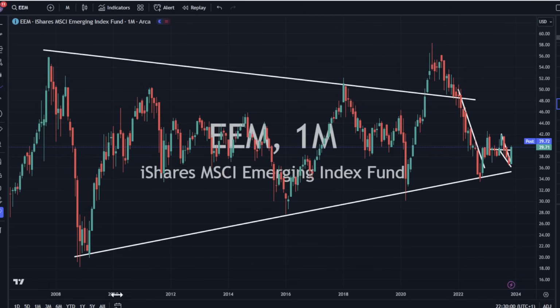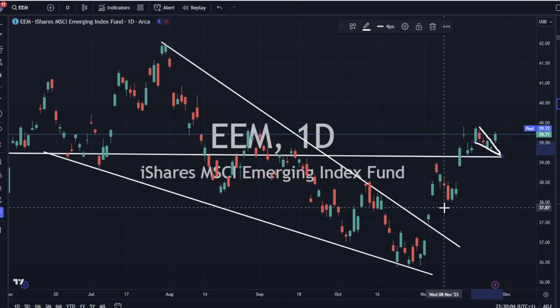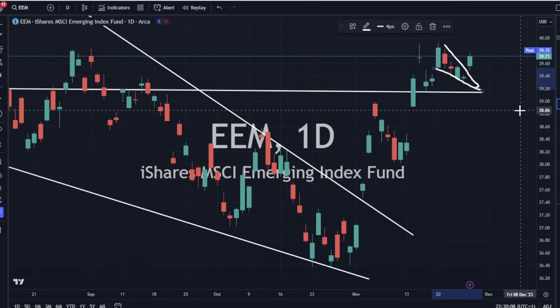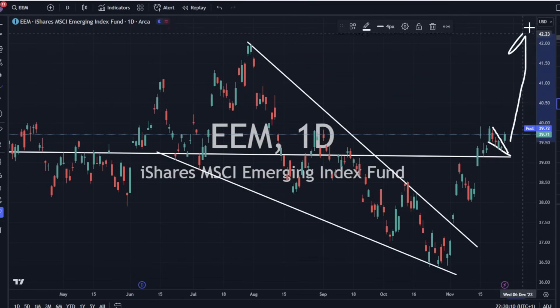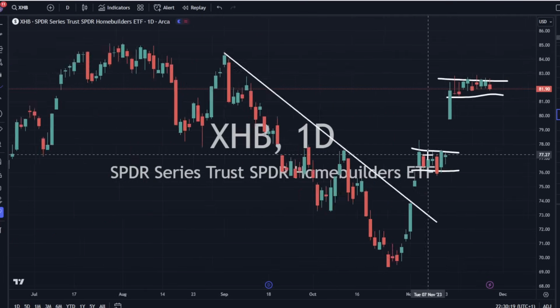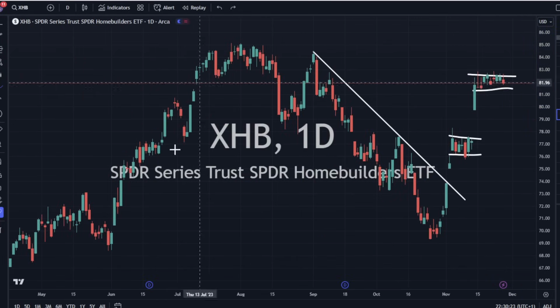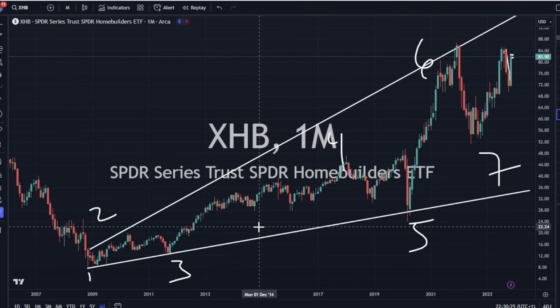Emerging markets, it's loving that declining dollar and declining yields. This looks good to continue higher. Emerging markets look fantastic. And don't even get me started on some of the other emerging markets, because they look fantastic in my opinion. XHB still looking good in that sideways channel, and I think we will continue higher. It looks fantastic from that perspective.